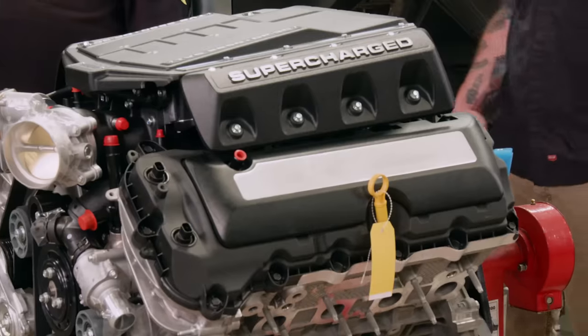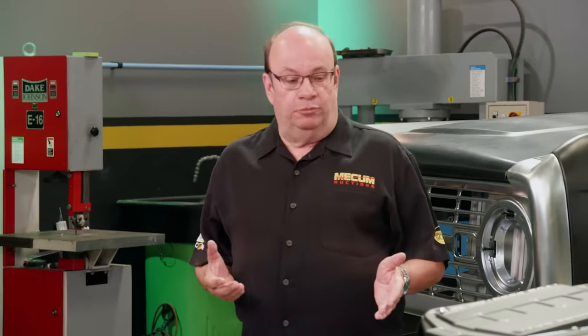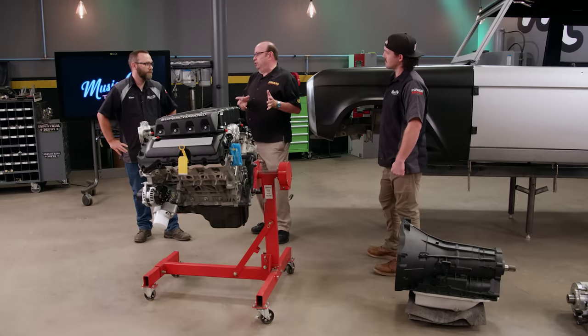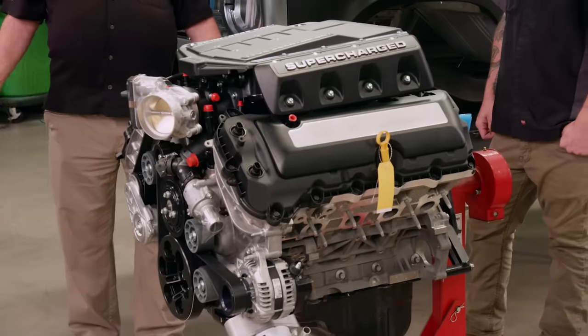Well, certainly since we first saw the Coyote 5-liter all the way back in 2011, it has established itself as the go-to engine for Ford upgrades. What kind of horsepower output are we looking at with this thing? It's close to 800 horsepower. In a Bronco. Love it.